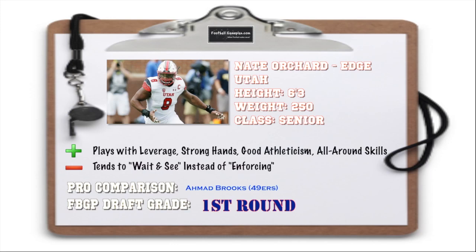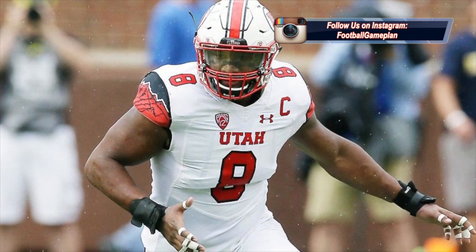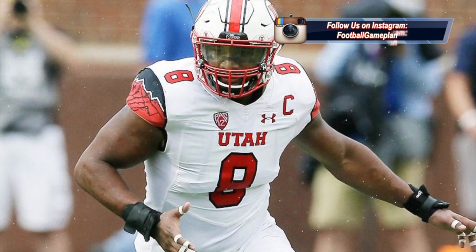Nate Orchard out of Utah is one of my favorite players in this year's draft class and compares favorably to Ahmad Brooks of the San Francisco 49ers. He plays with very good leverage. He has strong hands. He's a solid power rusher, and he's not awkward in space, so you can drop him back in coverage. I think he has good all-around skills.